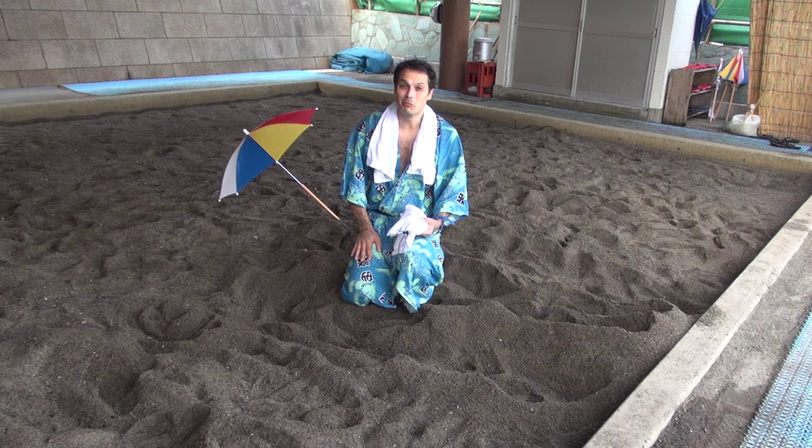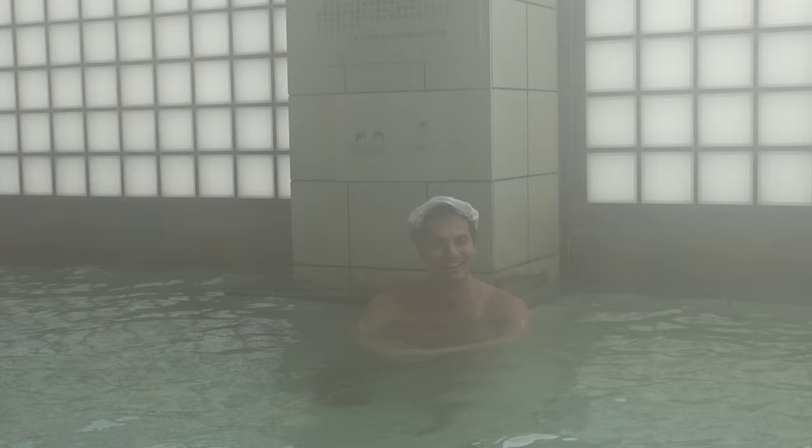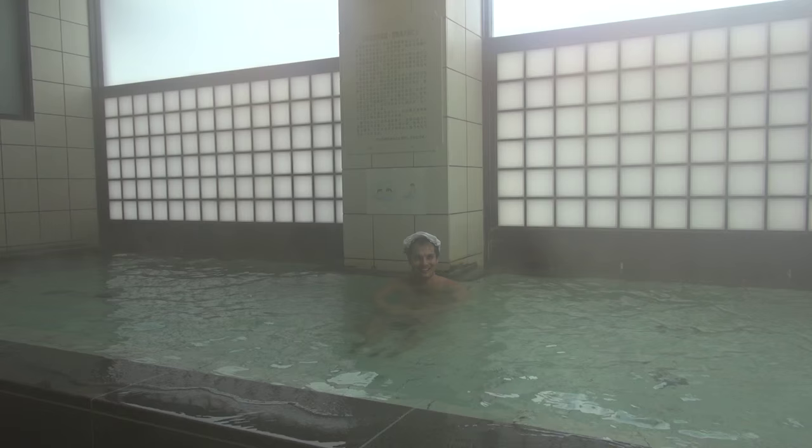After the sand, rinse off and take another soak in the fine naturally heated spring water of Kagoshima. That tingling sensation? That's the body either thanking you or slapping you. Either way, you'll never forget the volcanic sand bath experience.